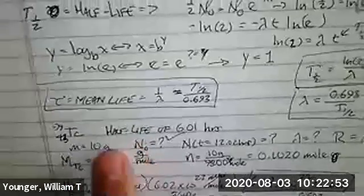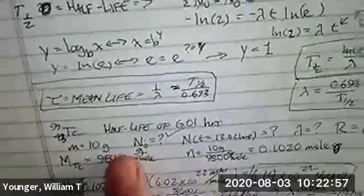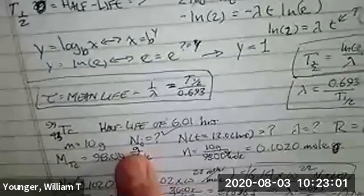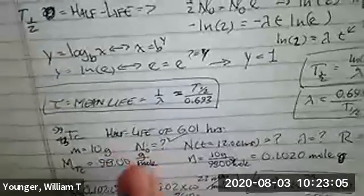I did a fast and loose way of finding out what this was, and it's not that accurate, but I didn't care that much because I'm dealing with so many nuclei. Being off a little bit is not going to matter, right? So that's why I'm using this mass.